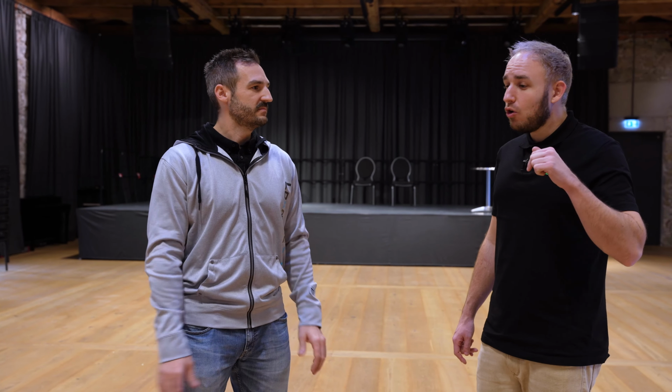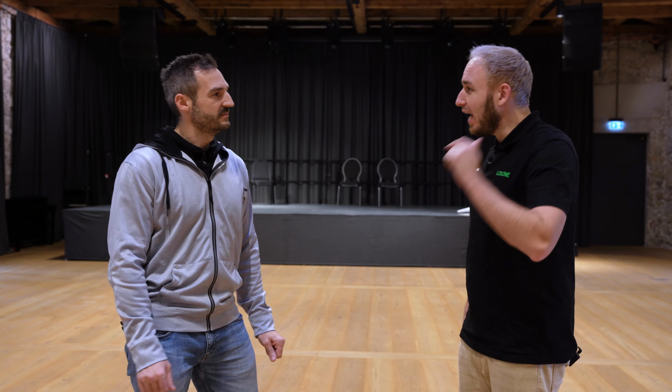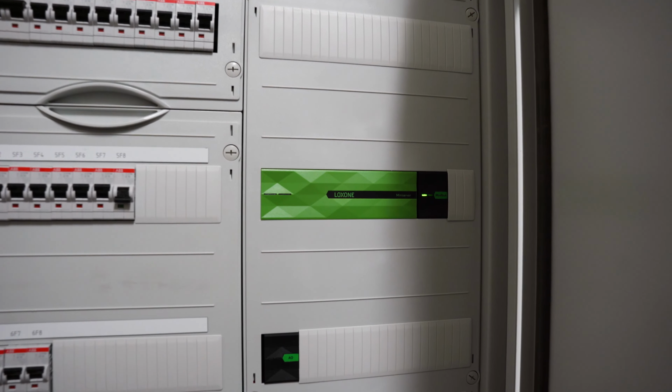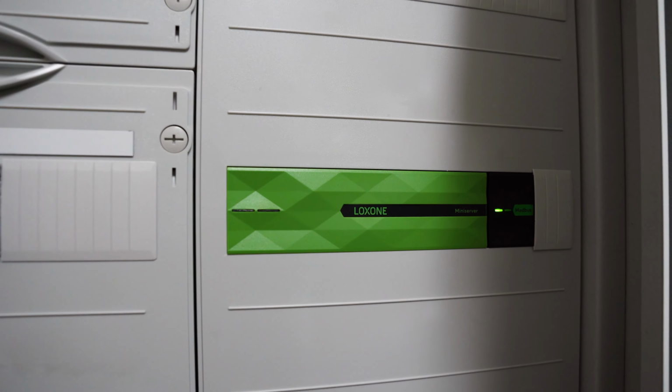Yes, you have a mini-server generation 1 here, right, which highlights its and Loxone product's longevity, just illustrating how even though it is a good few years old now, it still runs perfectly.